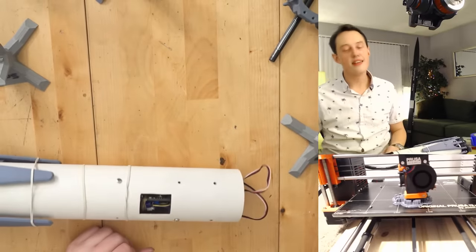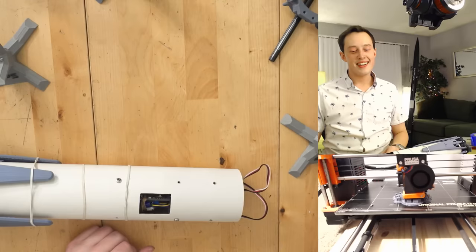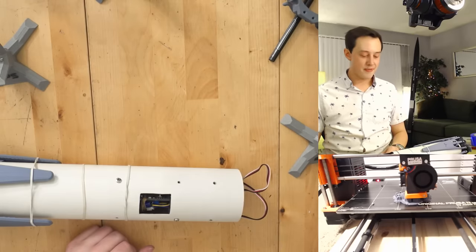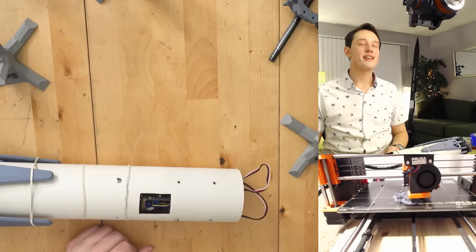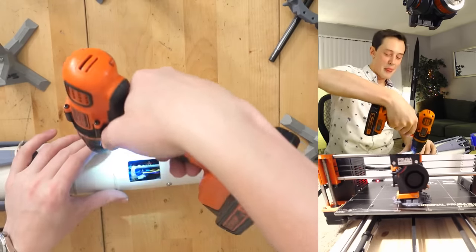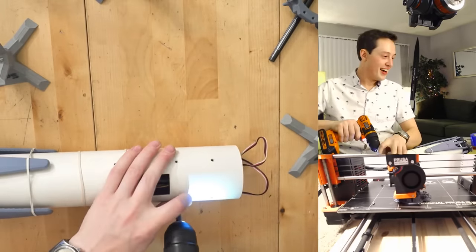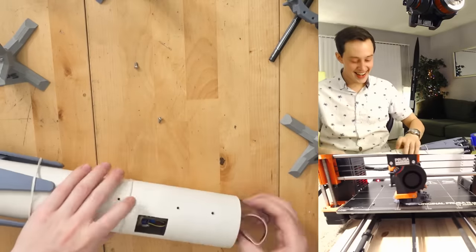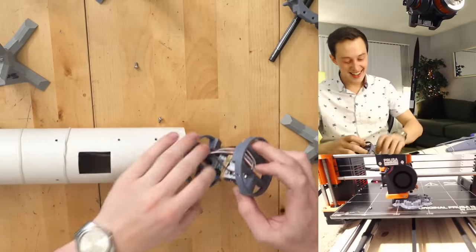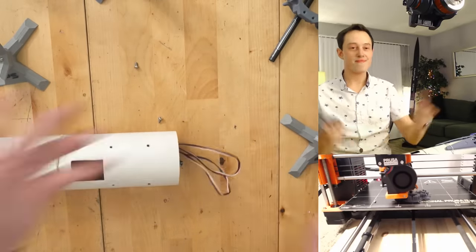Oh! Nuts! F in the chat, please. F in the chat. I didn't attach the parachute lines. Why does it have to be like this?